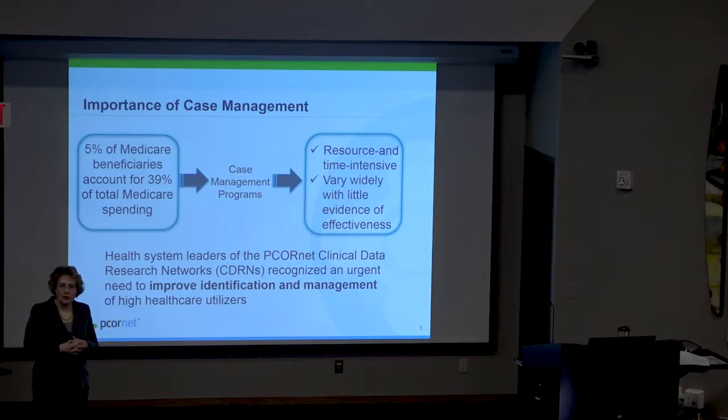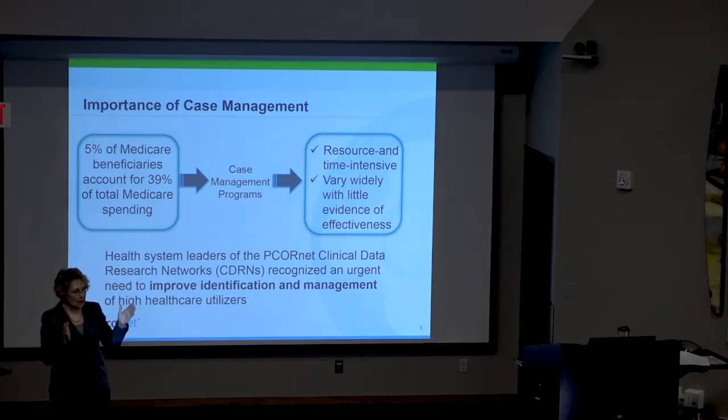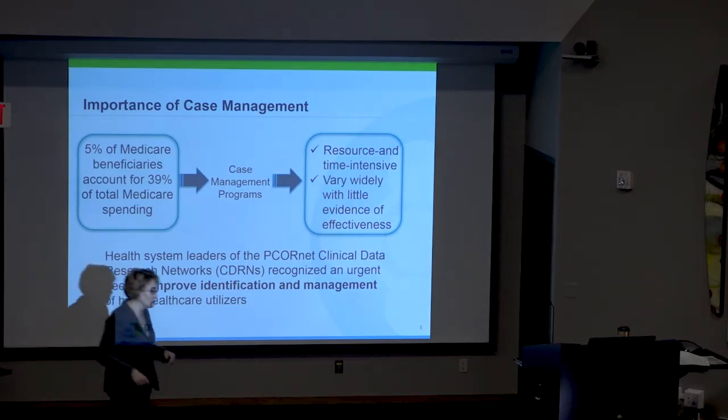They brought together all the health system CEOs and said, what do you really want to know? And they said, among other things, they need to improve identification and management of high healthcare utilizers. So health systems are saying we need to understand how to identify people for case management and then how to manage those patients. That then led to PCORI putting out limited announcements for limited health system demonstration projects. So that was the project that we got here, which was a health system demonstration project.